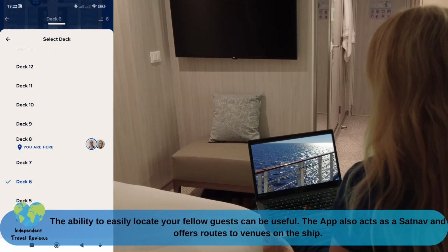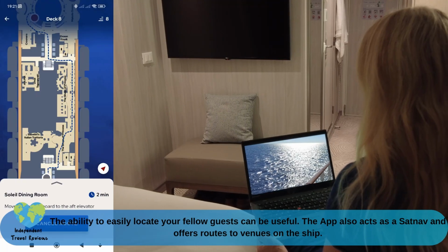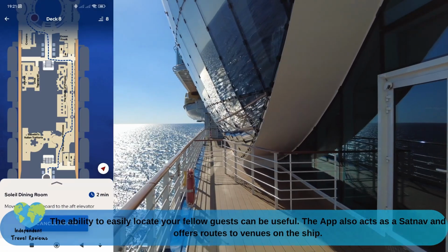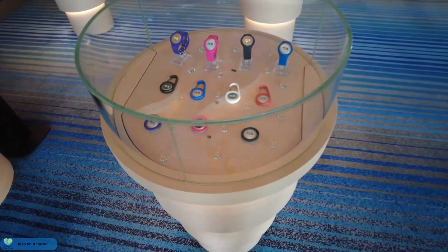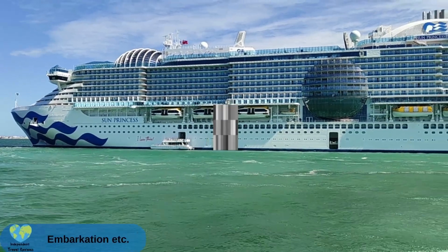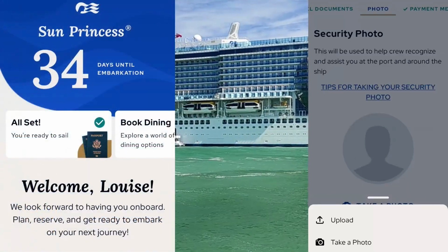US-based guests can elect to have theirs posted to them before departure, but this wasn't available to us in the UK. As you will see shortly, the check-in process was so swift that this wasn't an issue. If you're so inclined, you can purchase special holders for your medallion. Let's touch on the tendering, embarkation and disembarkation processes now.